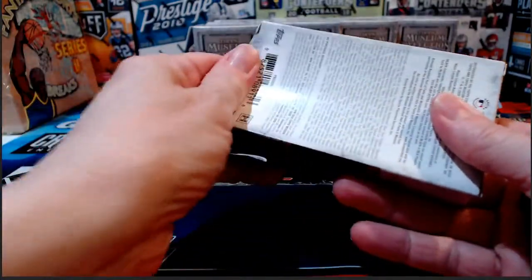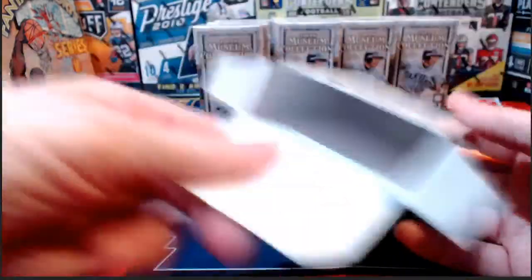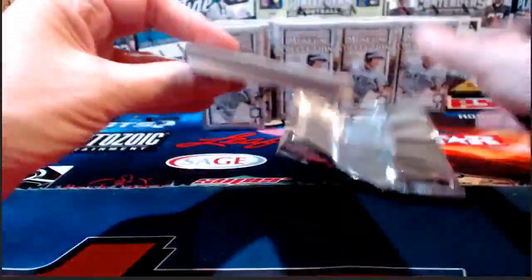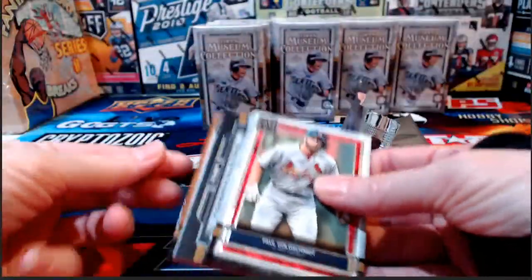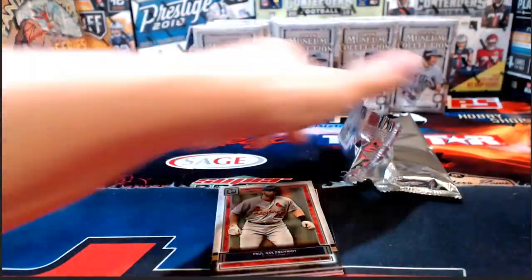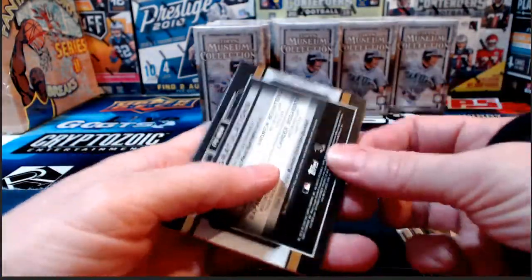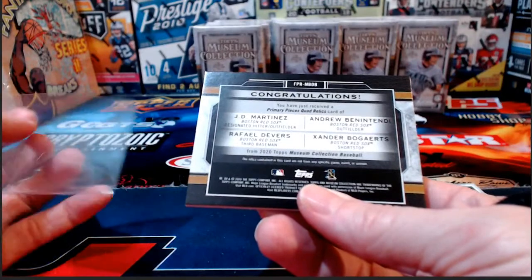RWB team is here looking for some Tigers and some Orioles. All right, let's try to do it. See if we can't get lucky with the Tigers and the Orioles. Our parallel on the back is one Lou Gehrig for the Yankees. Comes a little base our way, and our hit looks like we're going to have another quad relic.